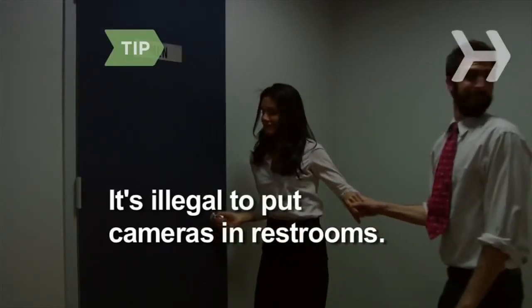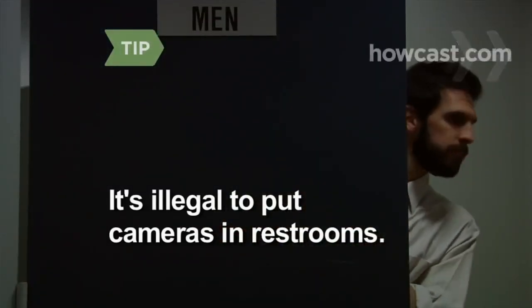It is illegal to put cameras in restrooms, so that's usually a safe place.